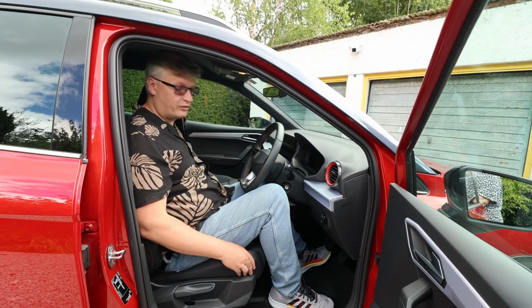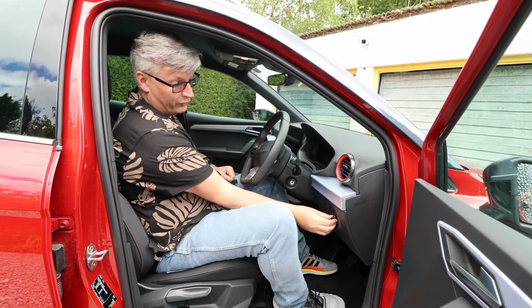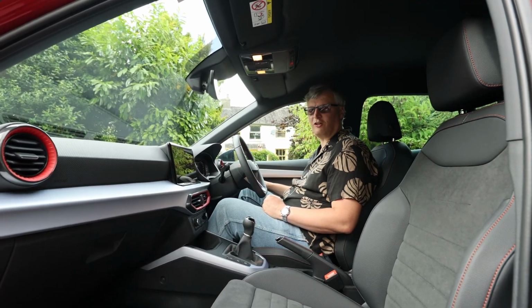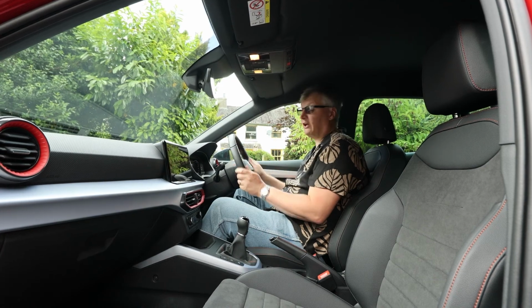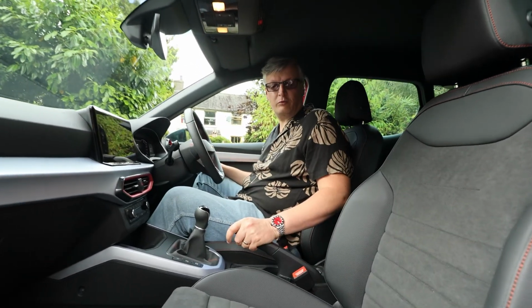They're comfortable, they're supportive. I've got a footrest here. Everything's straightforward. For example, this rotary here, this is where you set your lights. Lovely solid clunk. Mind you, I always expect great build quality, and I always get it in anything that's VWG.